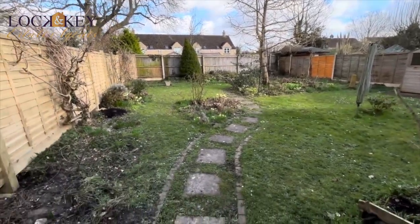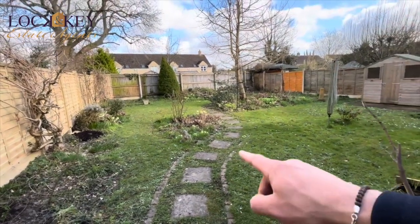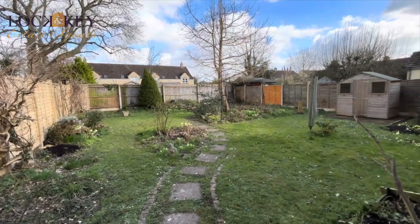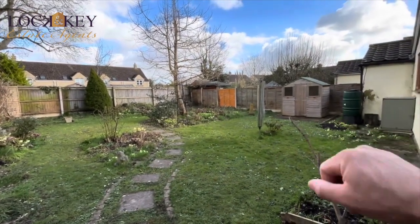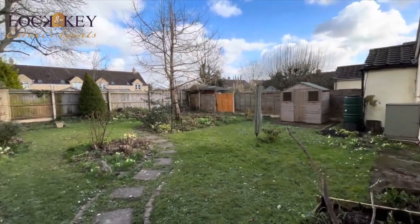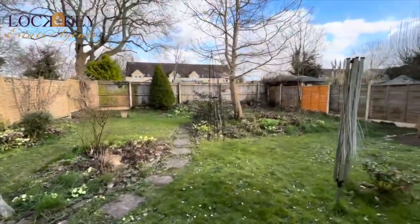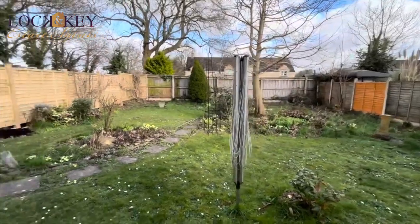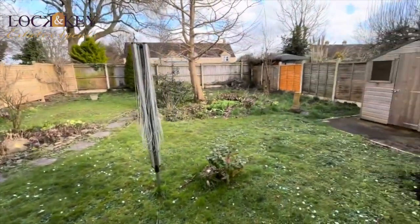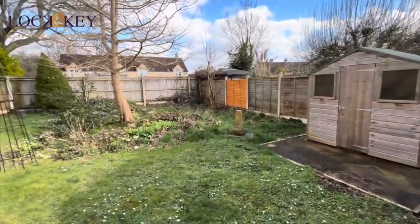And what a lovely, sumptuous, good size lawned garden this is. Lovely little stepping stones, little tree there. There's a little rockery with a little pond over there. There's a little shed there as well. You can see where the boiler is. That's the oil heating boiler. They're quite old, not going to lie, but they do the job. People might want to change that, but I'm just going to walk around this garden and say nothing for a second or two, so you can just feel how peaceful it is.